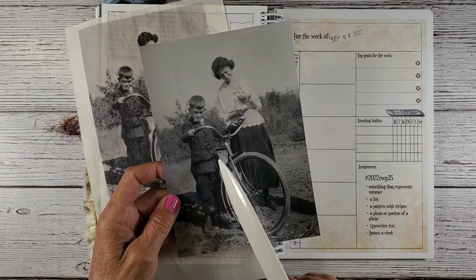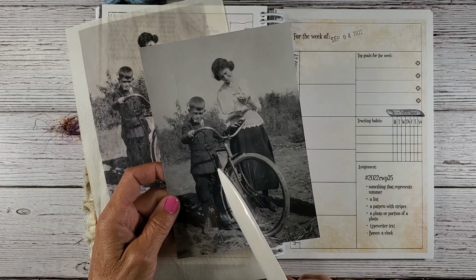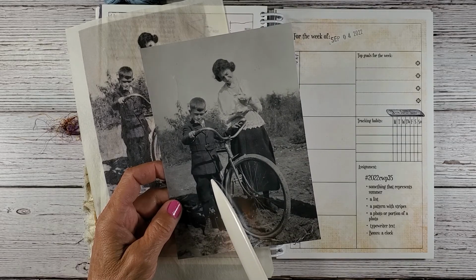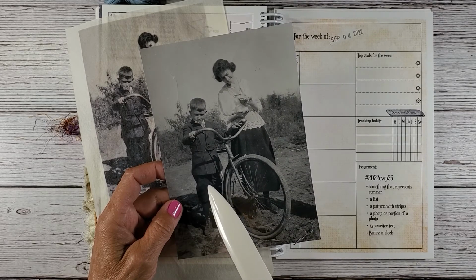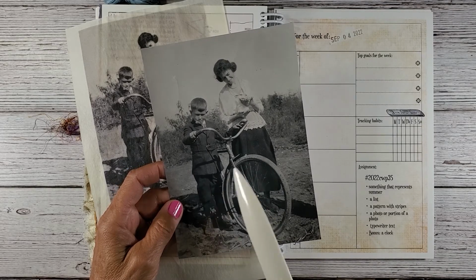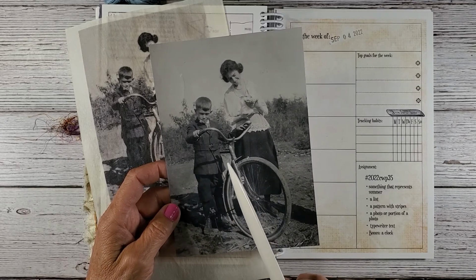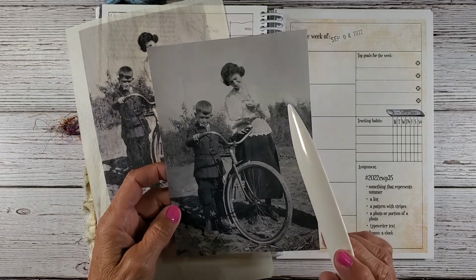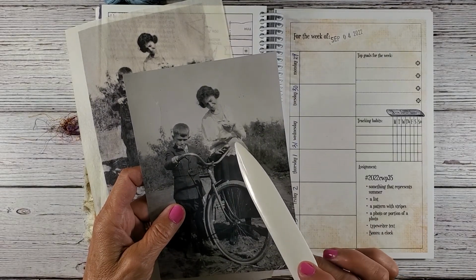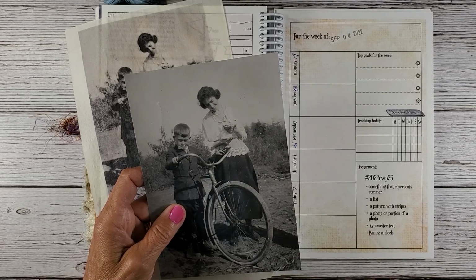This may have been around, let's see, 1920, my dad was born. So maybe around 1928. Looks like he might be 8 or 9 years old there. And you can't see it. It's really unfortunate because it blends in with my grandma's very, very pretty blouse here.